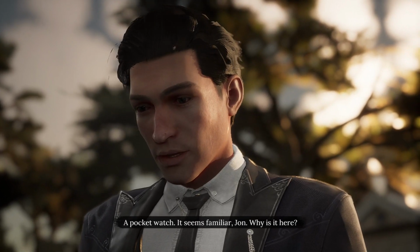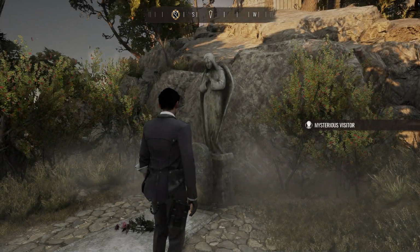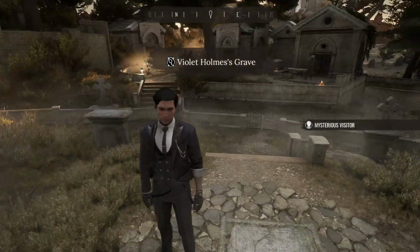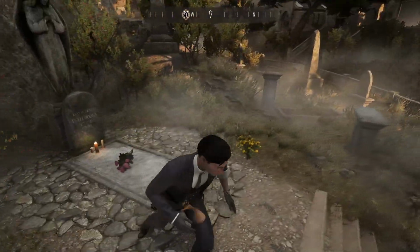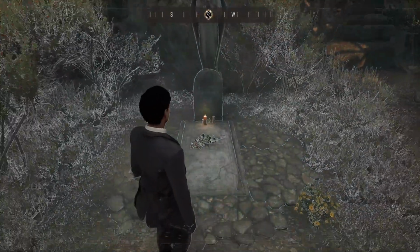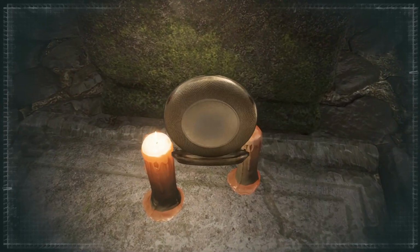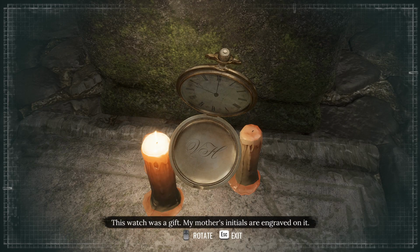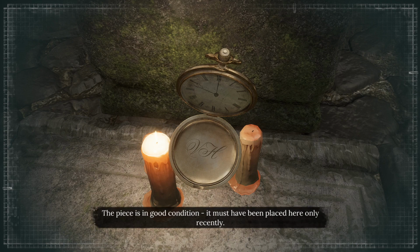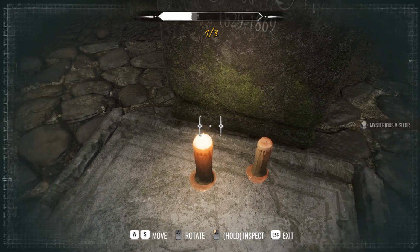Pocket watch. It seems familiar, John. Why is it here? Pocket watch? Mysterious visitor. Pilot Holmes' grave. Wait, you're saying that the pocket watch isn't something that's normally here? What is it saying? This watch was a gift. My mother's initials are engraved on it. The piece is in good condition. It must have been placed here only recently. Maybe there's someone else that's close to your mom.